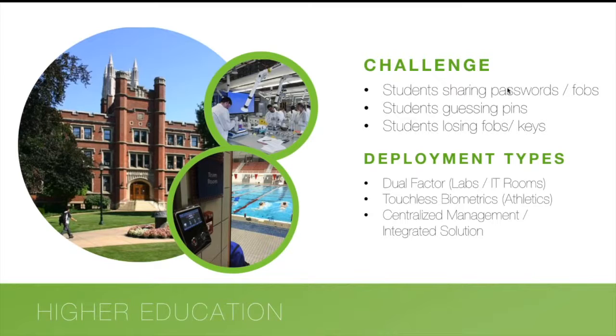And we've seen some pretty unique cases as well, where one university deployed facial biometrics to actually regulate who's using their meal plans. So with the NCAA, I think you have to be able to audit that each athlete is getting one meal per day, and they're using biometrics to do that. So they have some customization where they're just outputting cardholder data to a third-party app that is then determining whether or not people are getting fed. So pretty cool use case.